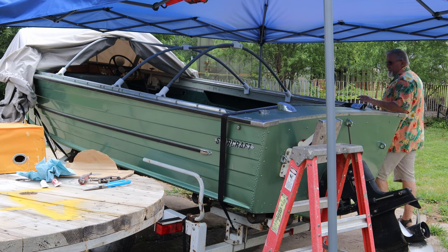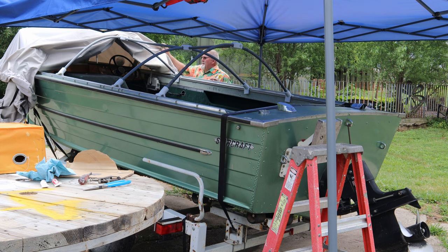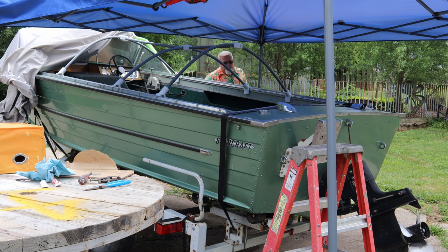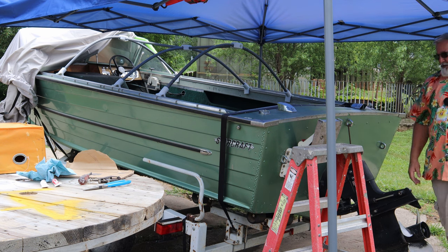Now what somebody has done with this one is they removed the steel gas tank, which a lot of these have, and they actually replaced it with a regular portable 5 gallon plastic tank, which on these old birds isn't a lot of fuel.